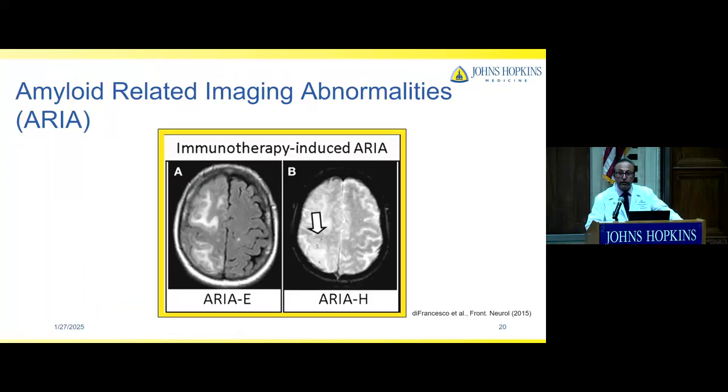So quickly jump to the ARIA. My agenda is full. So ARIA, as you can see, these are ARIA-E and ARIA-H on the right side. You can see this is severe ARIA-E, because ARIA is graded based on the size. It's more than 10 centimeters, severe ARIA-E. And these are microhemorrhages, which you can count, ARIA-H.